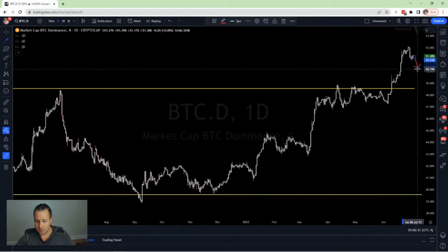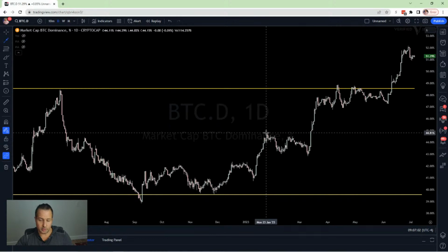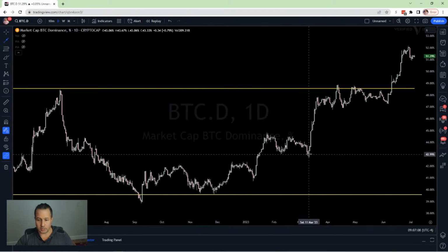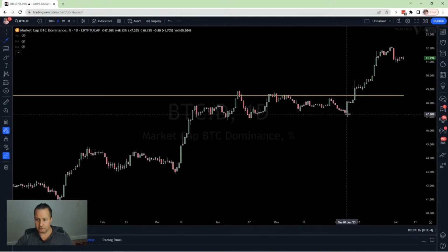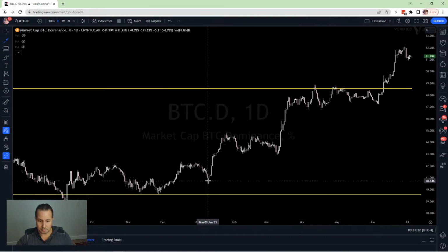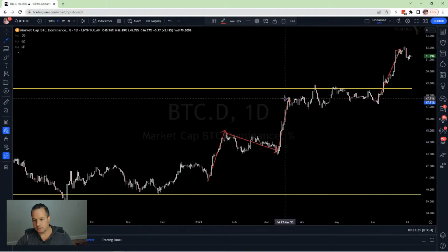Now, interestingly enough, I want to show you this. If we look historically at Bitcoin, what do we see here? Well, we see that here was a low from about 40% of dominance. It rallied to 45% and then consolidated and then broke out. Here, we went from 43% to 48%, another 5% in dominance, and then it consolidated here. So what did we do here? It went from 47% to 52%. That's 5%. So again, 5% dominance increase, 5% dominance increase, 5% dominance increase, and then consolidation.